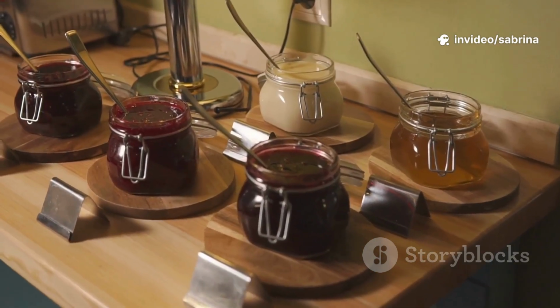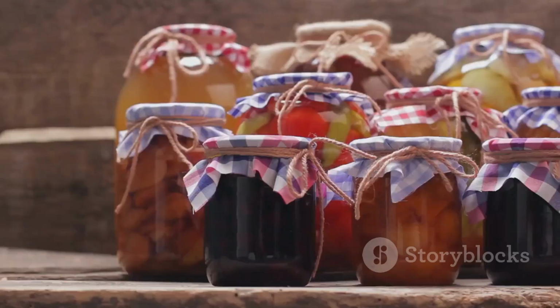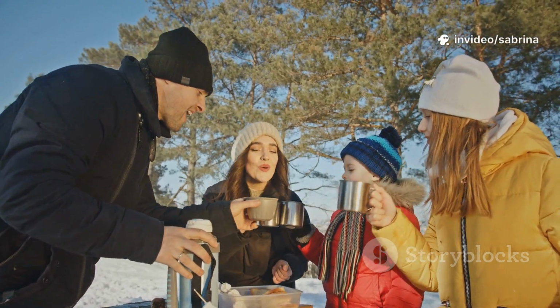We also preserve fruit in jams, or varenya, and make compote, a sweet fruit drink. Our varenya keeps fruit whole in syrup, while compote brings a taste of summer to winter days.